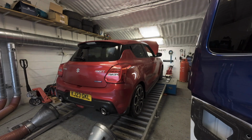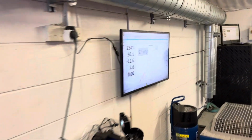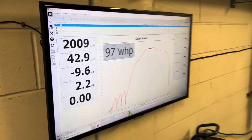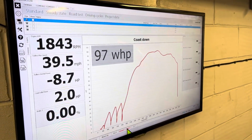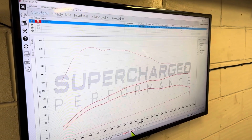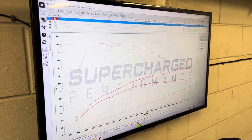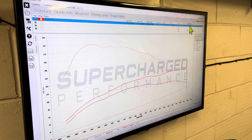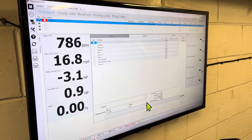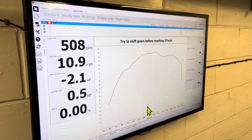You might not be able to hear me, I'm not sure, but first pull was 197 wheel horsepower, which I think was a micro fraction over the book spec in flywheel horsepower. But yeah, that's decent. Sometimes progressively when you do a few more pulls, it will typically start to pull and make a bit more horsepower. So we'll obviously go again and see. But yeah, that's a good start.